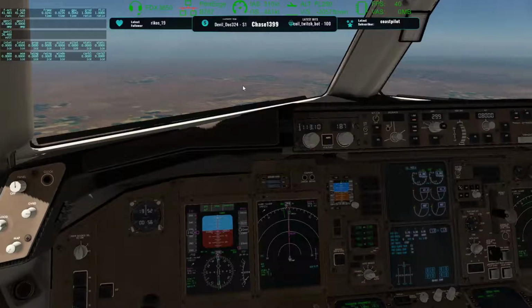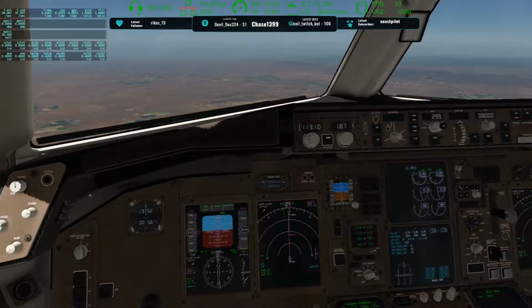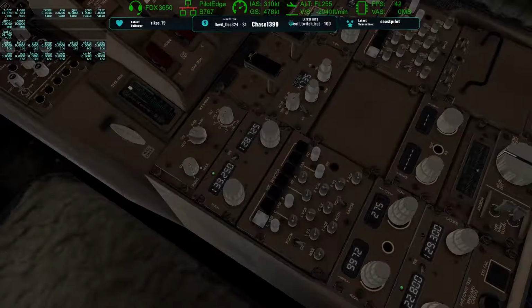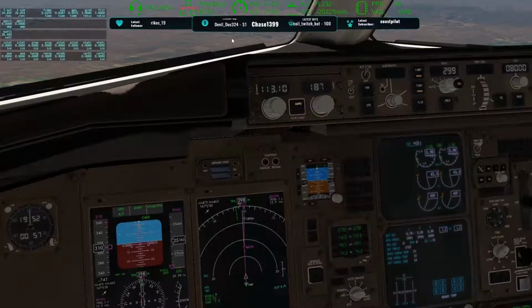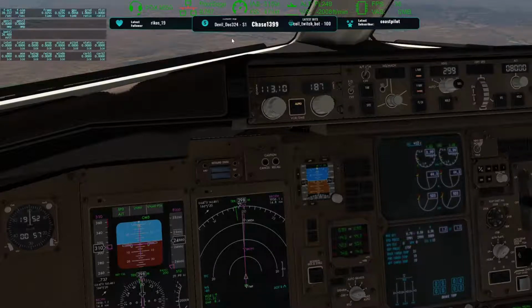FedEx 3650, contact Salt Lake City Center 133.25. Salt Lake Center 133.25, FedEx 3650. Skywest 3131 at Jaggle, cleared the ILS runway 26 approach. Skywest 5766, turn right heading 100. Salt Lake Center, FedEx 3650, descending via Spud 4 West transition, leaving flight level 246. FedEx 3650, Salt Lake City Center, thank you.